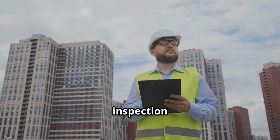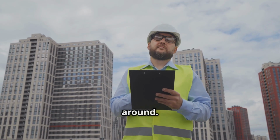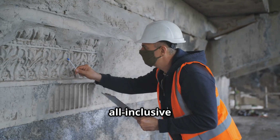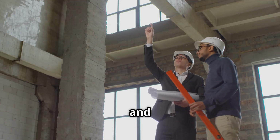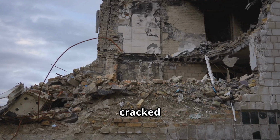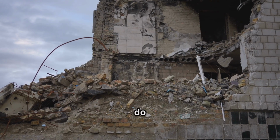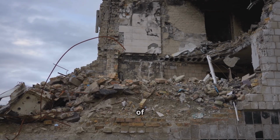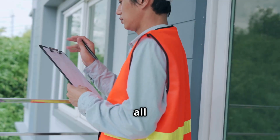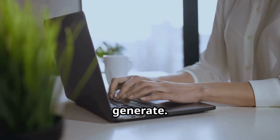It's a milestone inspection, and you have to bring in an engineer, and they just kind of walk around. It's not an all-inclusive deal because they don't do any invasive testing or anything. They walk around and they look for things. Do you have any cracked columns? Do you have any spalling concrete anywhere? How do the patios look? How do the insides look? How does the electric room look? Is everything up to code? That sort of thing. And they make recommendations. So that's all this is. It's a reasonably easy report to generate.